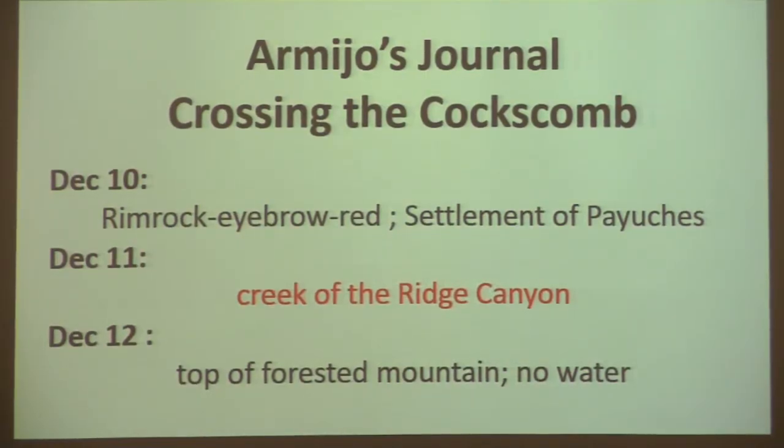Okay, now that we've crossed the Colorado, let's try the Coxcomb. We have three journal entries to guide us, and they're all landscape descriptions. Rimrock, Eyebrow, Red. Also, there's a settlement, to look at the spelling for Paiutes.